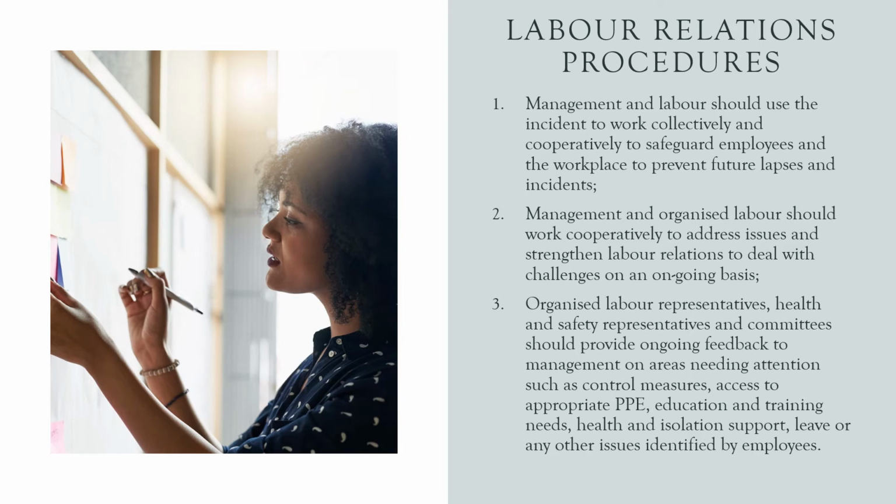Organized labor representatives, health and safety representatives, and committees should provide ongoing feedback to management on areas needing attention, such as control measures, access to appropriate PPE, education and training needs, health and isolation support, leave, or other issues identified by employees.